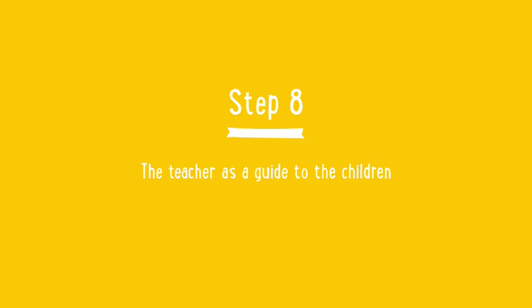The eighth thing to look for in a Montessori classroom is that the teacher's treating their children with respect and as a guide, kind of like, "I don't know, let's find out together," so that the children are encouraged to actually find out the answers for themselves and also to find out the answers together.